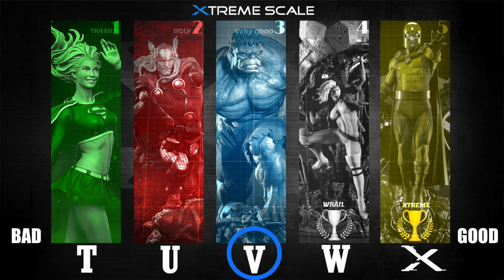So just like the concept, I don't think there's anything spectacular about the design. There's some pros, some cons. So for that reason, I give the design a V as well, kind of right in the middle of the road.